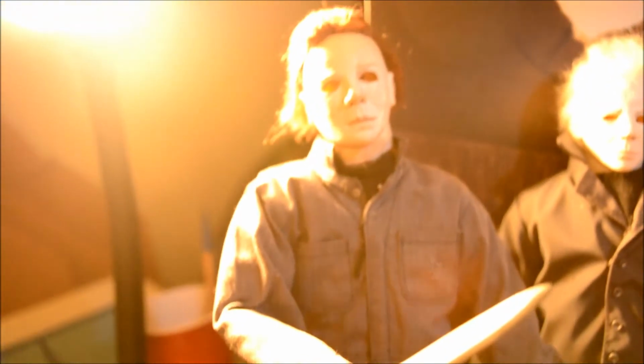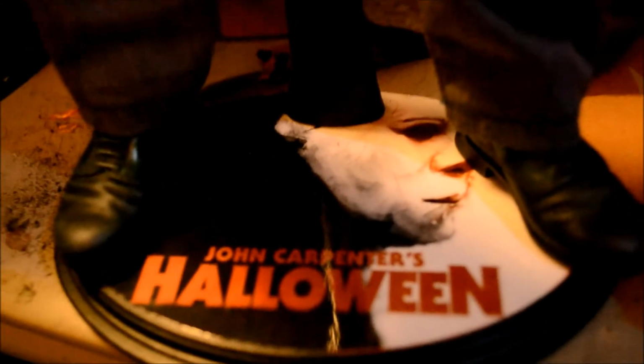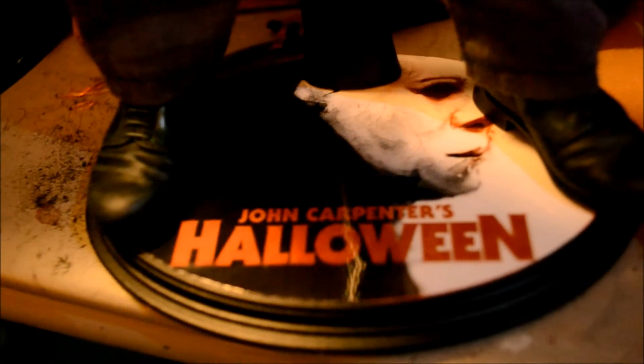Now, some of my issues with it. I bought his deluxe set, whatever you call it, that came with the whole figure, the jumpsuit, the knife, and a beautiful stand. And look at this. I actually requested this, and he did it. He did a stand based on the new Blu-ray release of Halloween, which looks awesome. You get the body and the weapons. Here's the knife, and it is like a real metal knife.